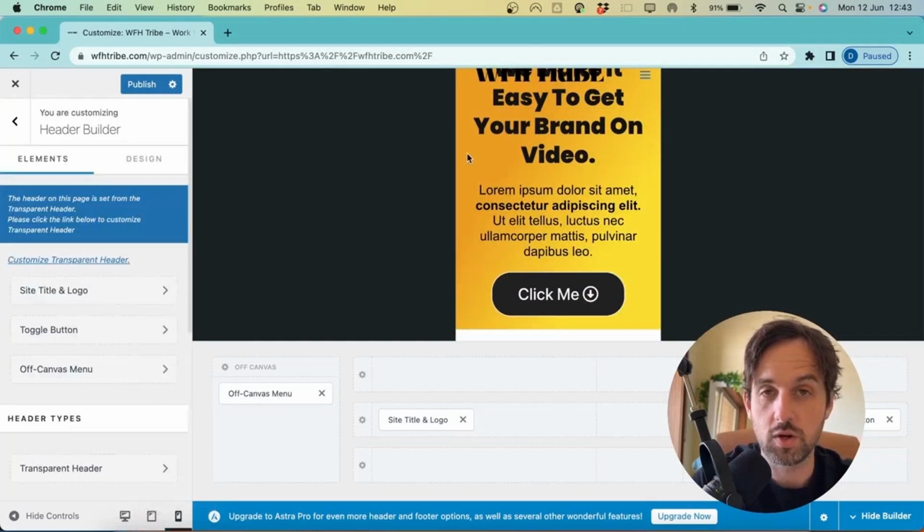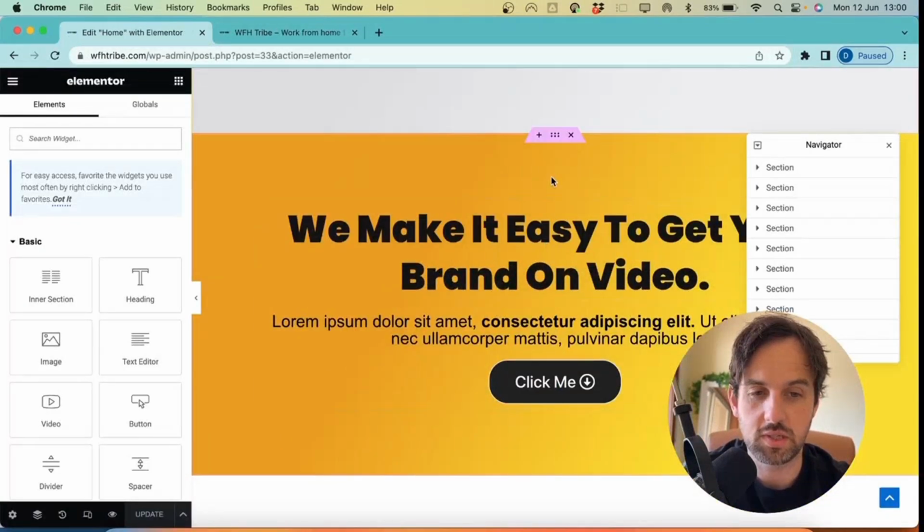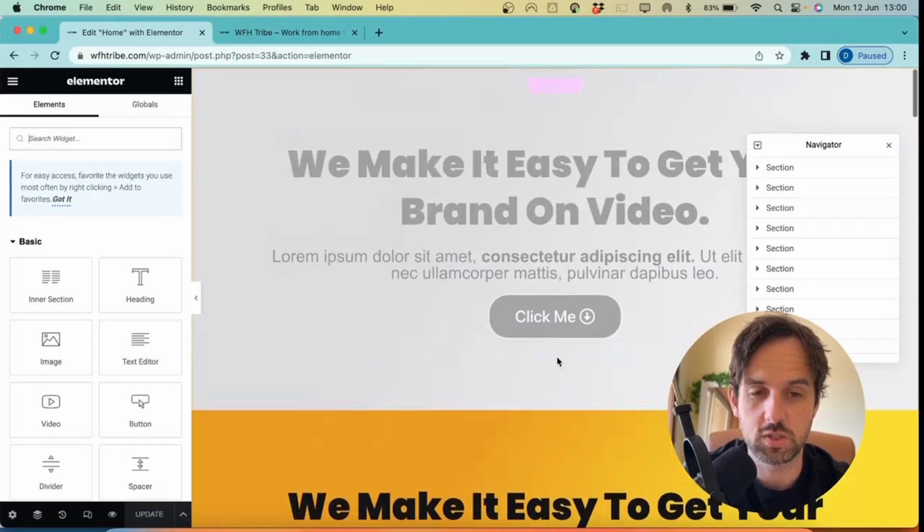So to fix it on mobile, we're going to actually need to navigate back to our home page. So we're just going to go back here. We're going to just click publish first of all. So if you want to save your work, you click publish, and let's go back to the home page. Once we're back on the home page, we need to click edit with Elementor. And we can see this header down here is going to be the desktop one, and this one up here is the hidden one, which is the mobile one.